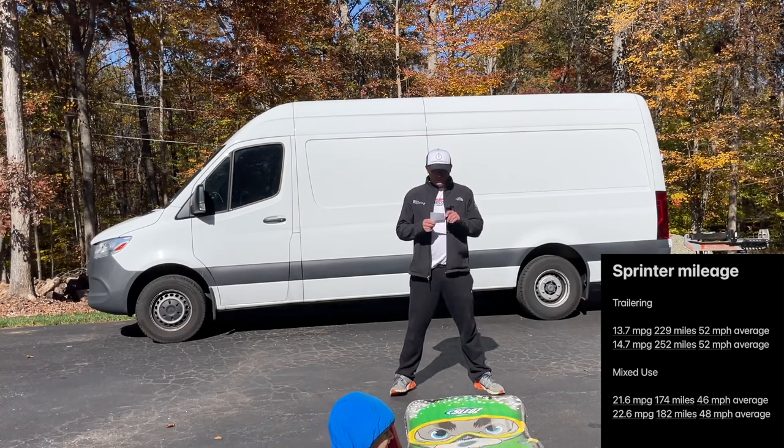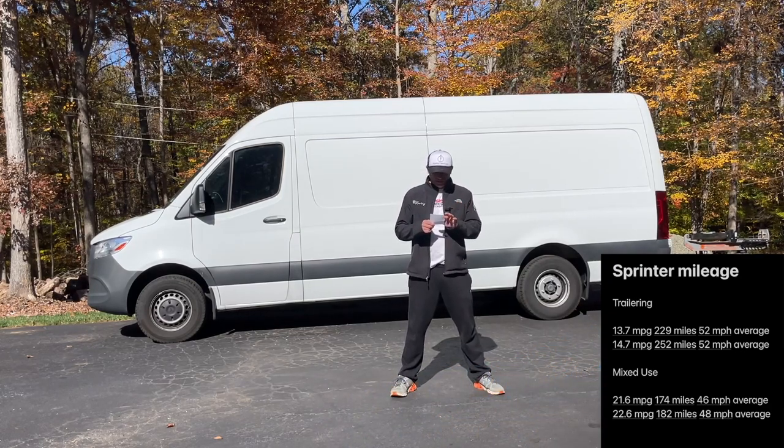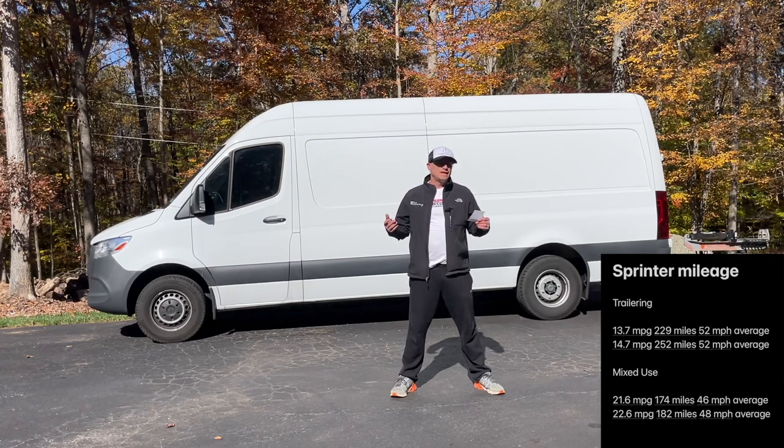On the trailering side, we did 229 miles at 52 MPH average. Coming home, we did 252 miles at 52 MPH average. Same average, and a little bit more driving, but almost 1 MPG less.